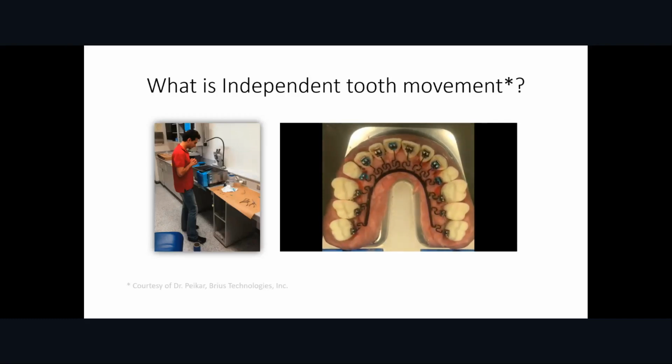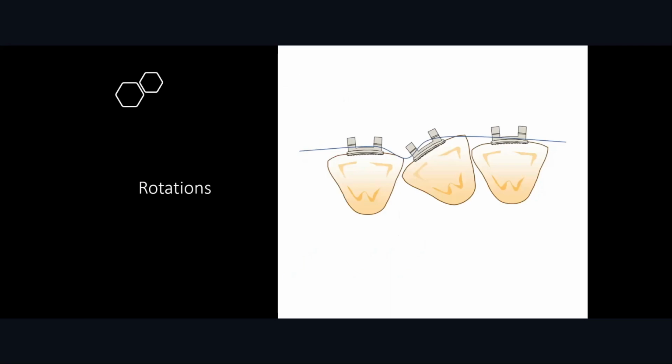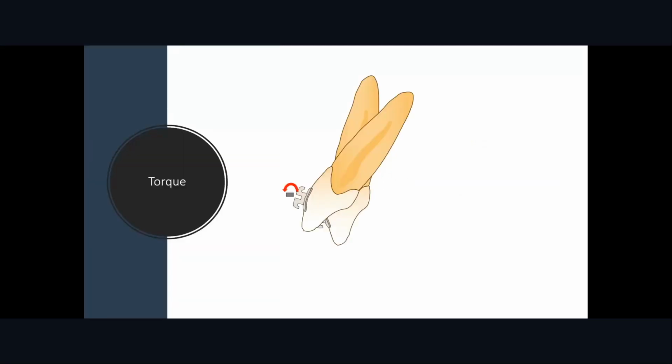What we know about this technology is that it's all made out of nickel titanium, it's Nitinol, and it's very light force. The question to be asked is, can we move teeth with light forces? And the answer is yes. We have been doing this since the beginning of orthodontics. Whenever we were dealing with a rotated tooth, our wire of choice was always a light Nitinol wire. But the problem was that we couldn't correct tooth positions when we came to other forms of tooth movement, such as correcting the torque.